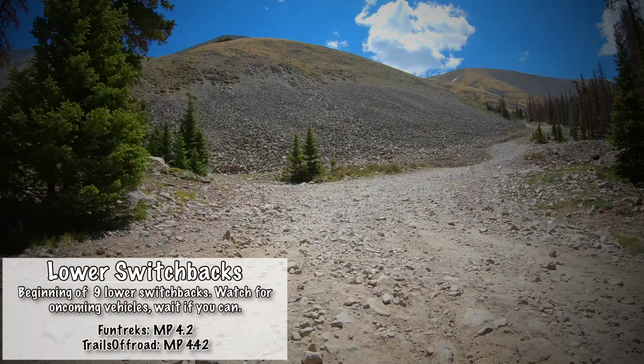So I understand this section doesn't look that tough, and it really wasn't much of an issue for any of the vehicles in the guide. However, I do want to note that this is one of the tougher sections of the lower section of the trail. Now, the terrain is extremely loose and it's much steeper than the video shows, and that is the reason that I'm calling this a little bit tougher than some of the stuff we have already done.